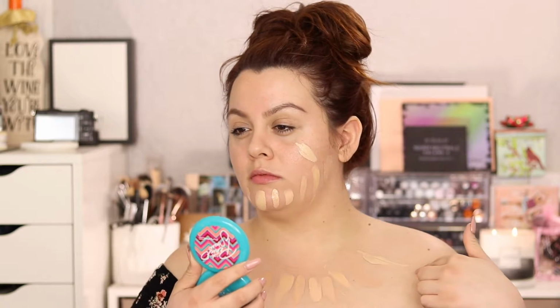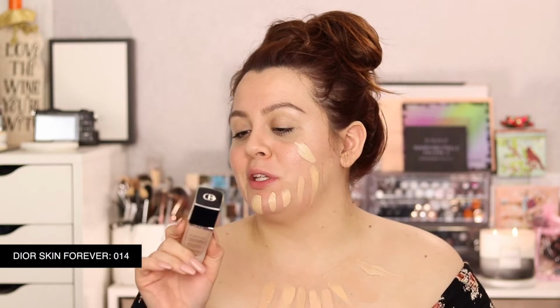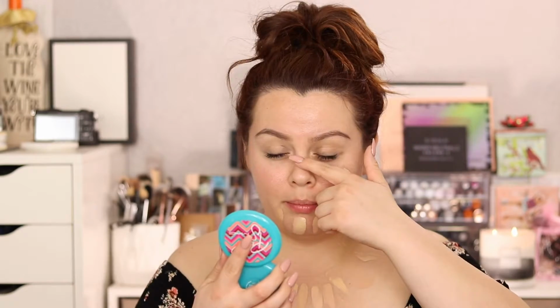So remember that this one's first now instead of the L'Oreal one. Next, we have my very favorite foundation at the moment, which is the Dior Skin Forever. This is in the shade 014, which I have no idea what that means because it doesn't say anything else. It just says shake well. So let's just shake very well. I'm going to put this on my nose. I just feel like it'll be way easier. I'm just going to put the Dior right here. Oh my god, that looks so light.